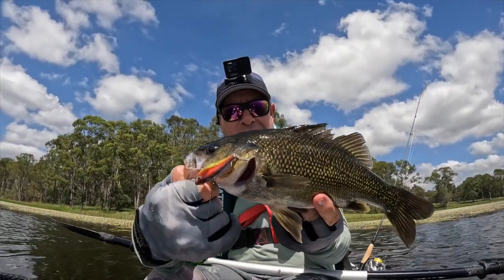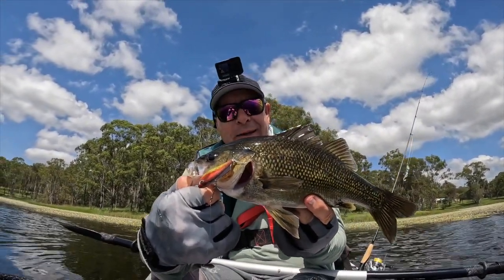Nice chunky one that I picked up on the way back. Just playing around.